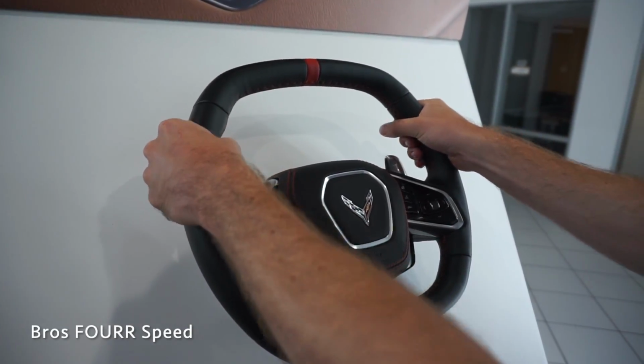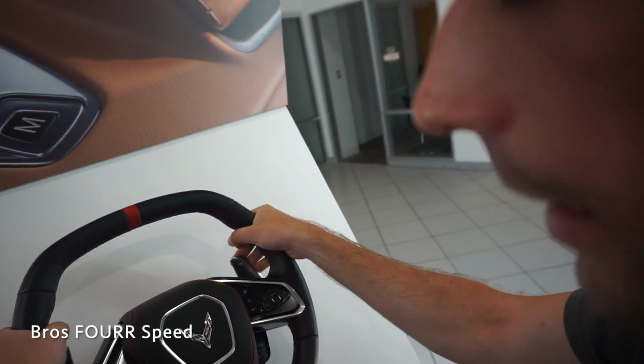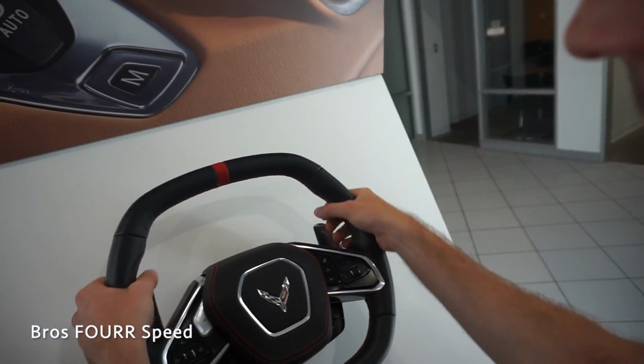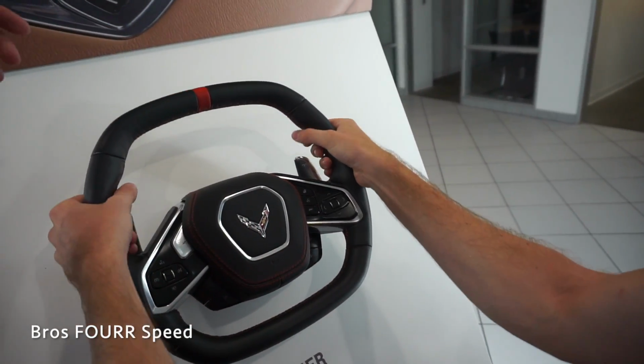Wow, that's nice, dude. That's a nice grip. Even if you had your hands up here, you can get the top of the paddle and not be down here. And I mean, two spoke is really cool, like nothing in here. But that'll be your wheel, exactly it. I can't wait to sit in the car now.